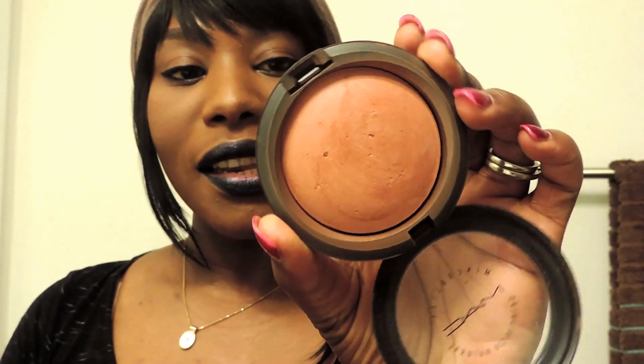Something that y'all have seen before on here is this, and it is Sun Power by MAC, a natural mineralized skin finish, and it is what I have on my cheeks slightly. So that is what it looks like. You can see it, it's just slightly there. And this is my favorite natural blusher type thing. Awesome, loving it.